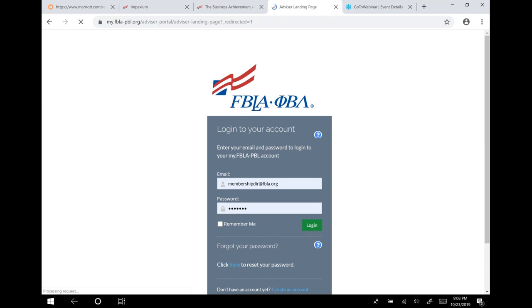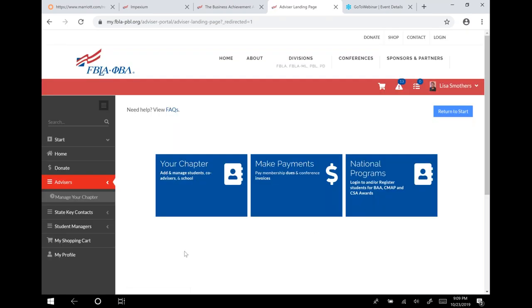We're going to go ahead and log in. And you see here in the record, you're going to see 3 buttons once you log in: your chapter, which you already see, the Make Payments, and the National Programs button.